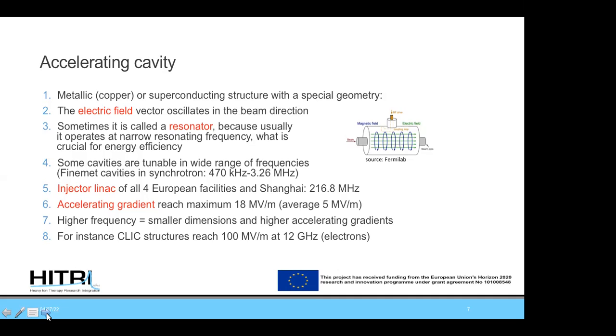The injector linacs that are employed in European facilities and in Shanghai, because the Shanghai facility is the same as the Marburg facility, use a frequency of 216 megahertz. I mention it so that you get familiar with typical frequencies that we are talking about. These injector linacs reach a maximum accelerating gradient of around 18 megavolt per meter. Now you can compare it maybe to this free fall of a proton in a gravitational field. It's orders of magnitude smaller.